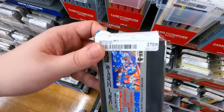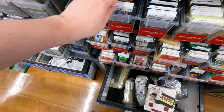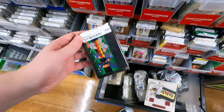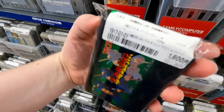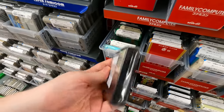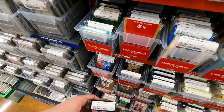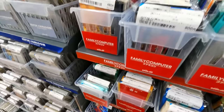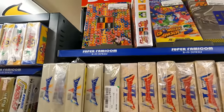Transformers, yeah! The Mystery of Convoy. I'm sorry. Anyone who's ever been watching this channel for a while, you know I have to say that every time I find that game. Ninja Ryu Kenden 2, pretty good shape as well. 1,800 yen. Great game. Any of the original Ninja Gaiden trilogy is always gonna be a good time. And popular game as well. Anyone that wants Famicom games, I can usually send them a Ninja Ryu Kenden.